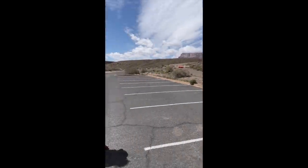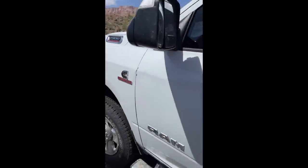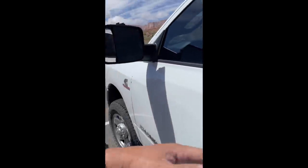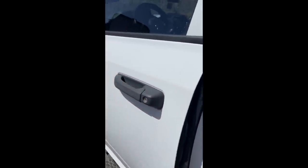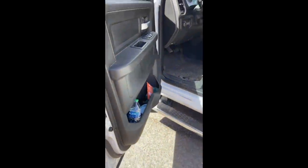This is what happens when you have extremely high winds. We stopped in the wrong place. When I went to crack the door from the inside, the winds took the door and just ripped it wide open. So that's where it wants to stop going in right there. It basically did this. It just went all the way around and the inner part of the door hit the hinge there. So it's jacked.